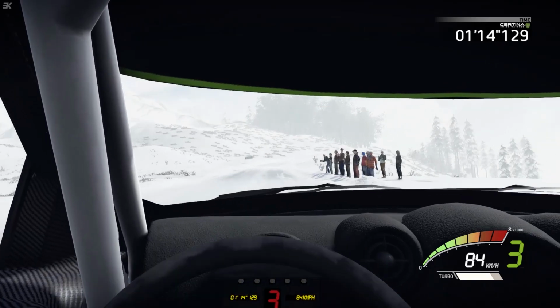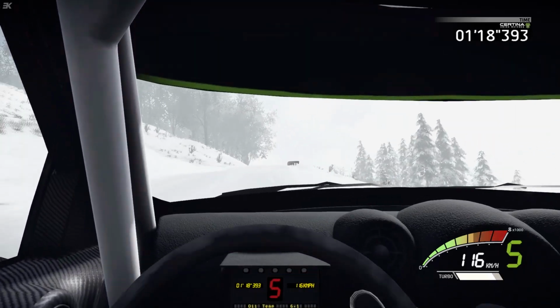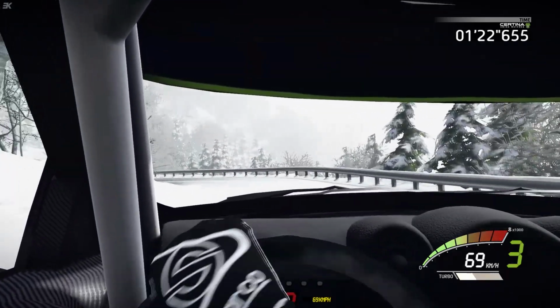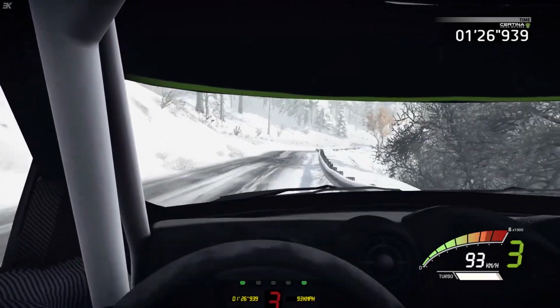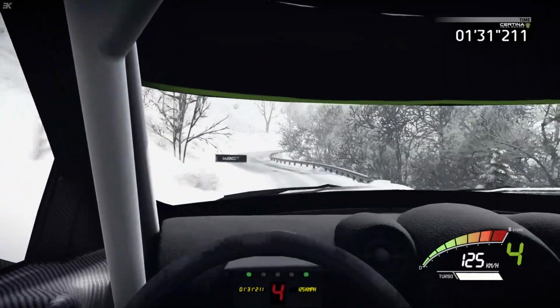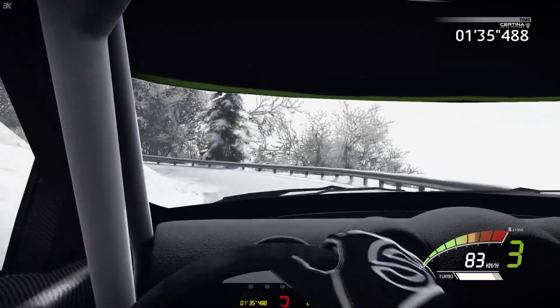Right 6, short, 70, crest. Caution, left 8, tightens 3, tarmac, and right 5. And right 5, into crest. Left 7, short, into right 3, short, don't cut, and left 2, into right 3, and left 7, long, opens.